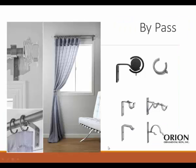Certainly, when you're wanting to do doors or sliders, you want to look at a bypass system, and our bypass system uses the C-ring and a smaller stirrup bracket that can set the rod in it, because the rod will tend to fall out. And that way you can do a pair of draperies or a one-way panel that will go across a center support.